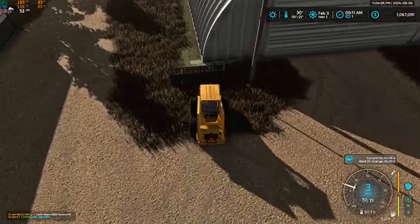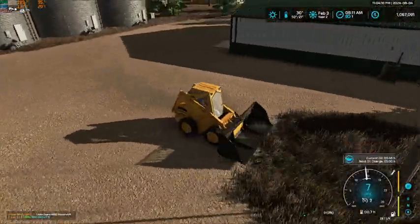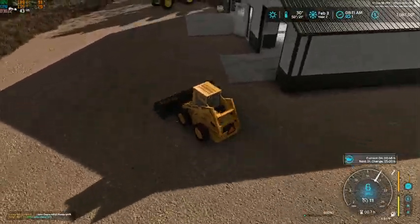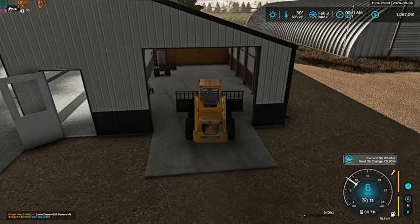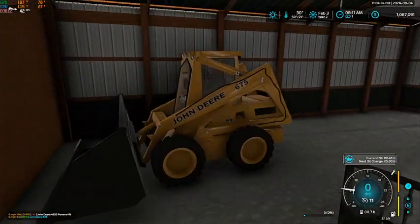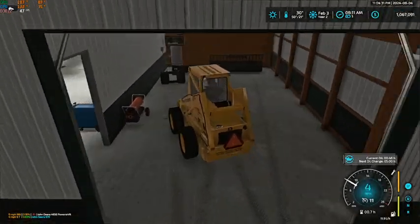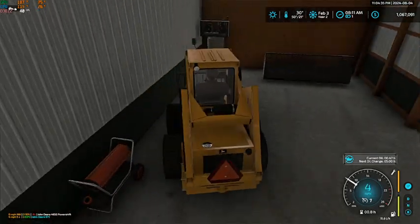It might become more of a garage than anything, maybe later down the road, but for now, we are going to keep it. So this skid steer is going to leave us. So let's grab the pallet forks here.